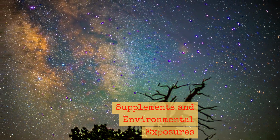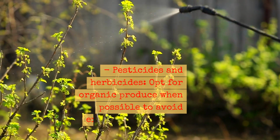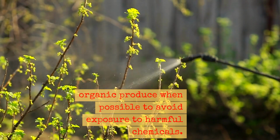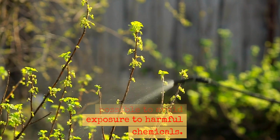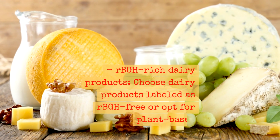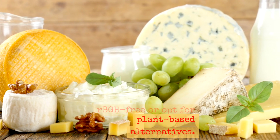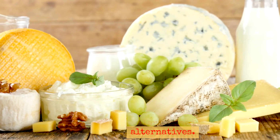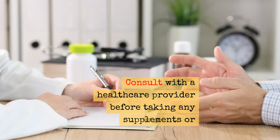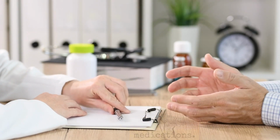Avoid harmful dietary supplements and environmental exposures. Pesticides and herbicides. Opt for organic produce when possible to avoid exposure to harmful chemicals. RBGH-rich dairy products. Choose dairy products labeled as RBGH-free or opt for plant-based alternatives. Consult with a healthcare provider before taking any supplements or medications.